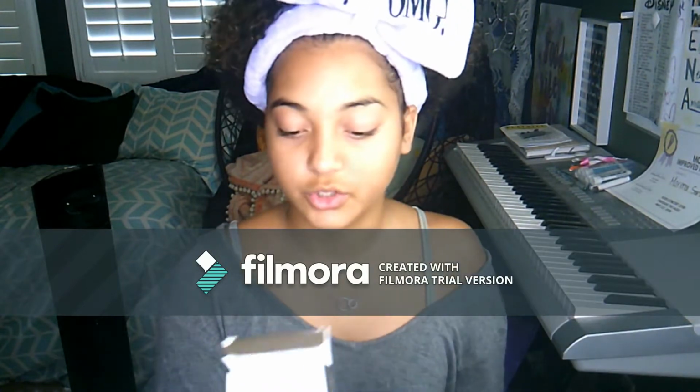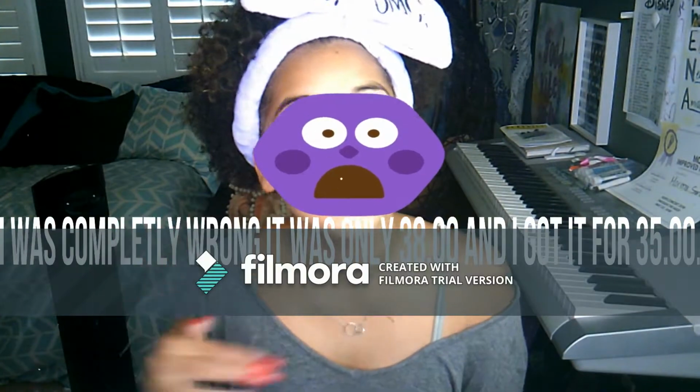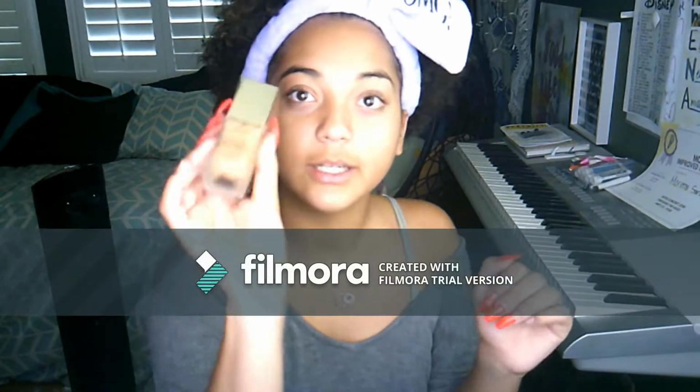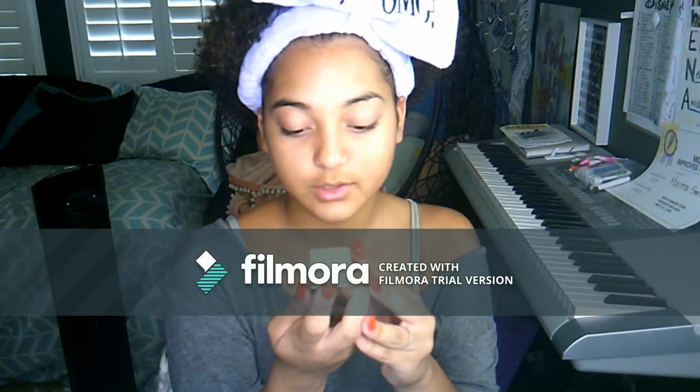So, foundation. This is the Jouer Essential High Coverage Cream Foundation. It is originally $60, but everything was like 30% off or something like that. Well, I guess originally $60 with half off because I got it for like $35. Yeah, $35. It comes like this. If you've never seen it, it's kind of small. It has 20 milliliters in it, 0.68 fluid ounces. I'm gonna go ahead and put this on now.